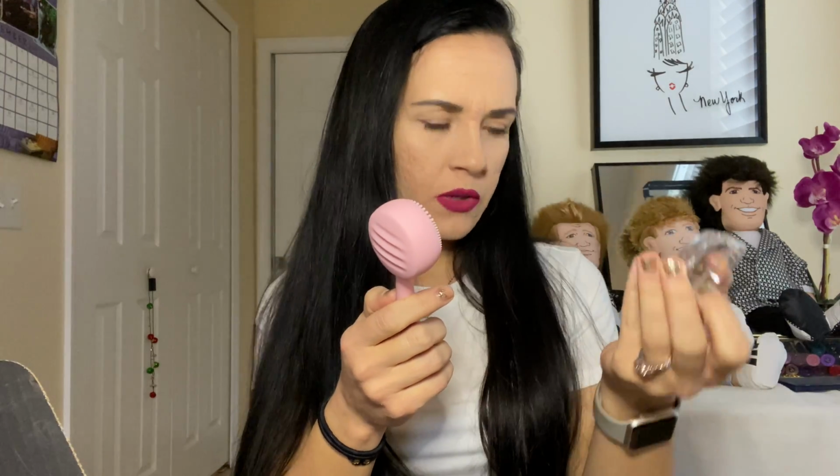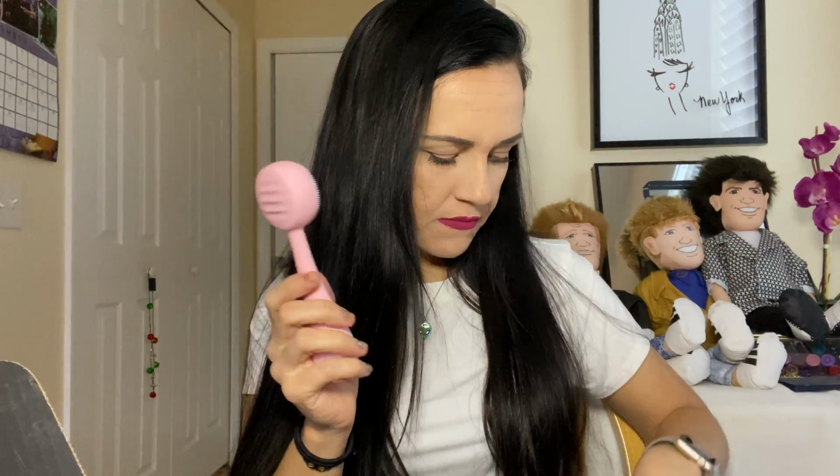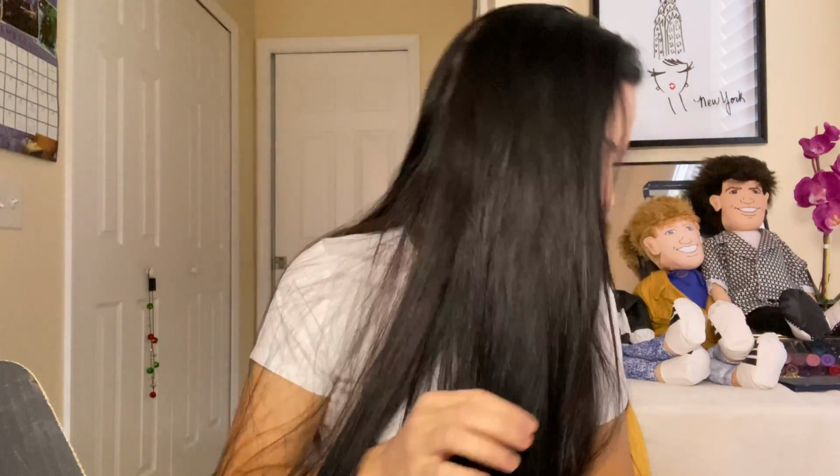That doesn't fit. What is this? I threw the box on the floor, so I'm not gonna bother looking for it, but okay. I like the rose gold and the pink. There's two different sides to it. Well, the box is on the floor now, so we'll look at that later.